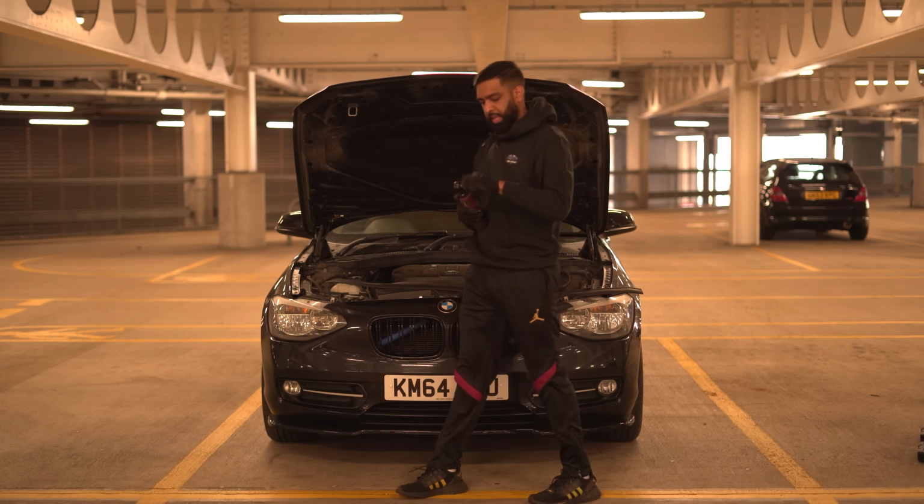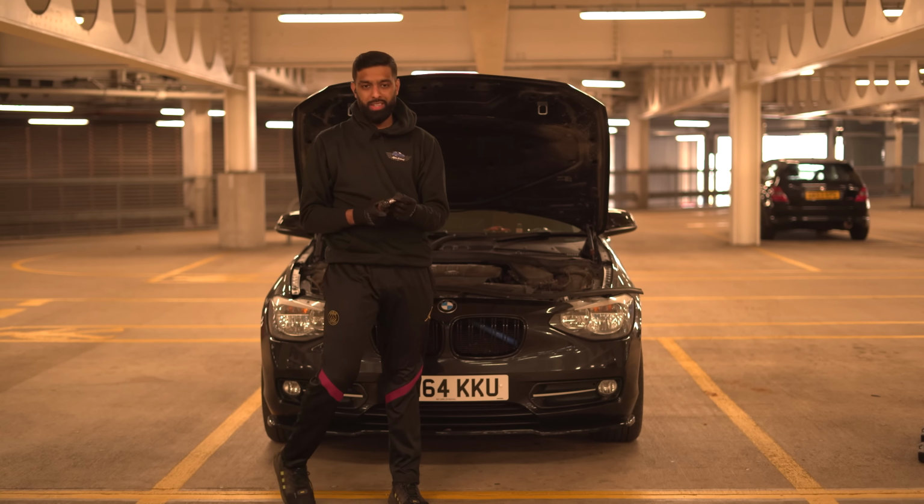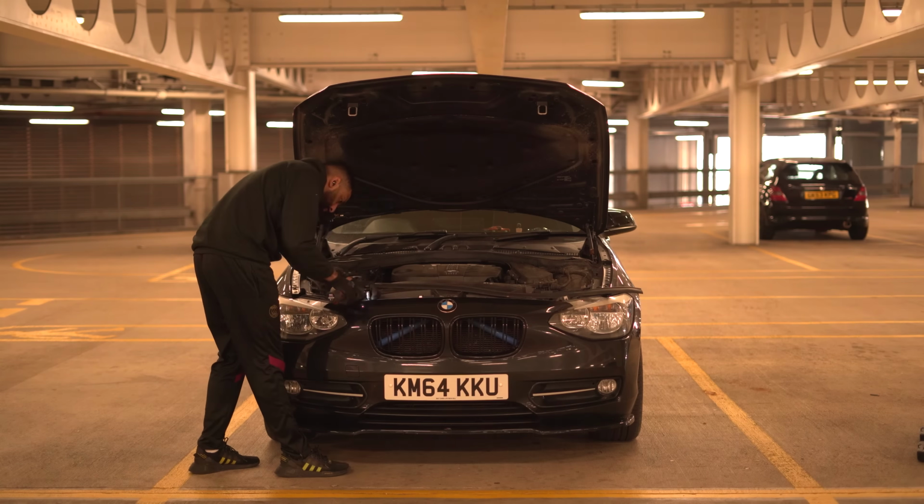If you don't have this electric tool, I would recommend getting one, as it makes the job much easier. Let's get straight to business.